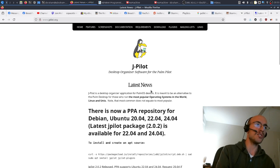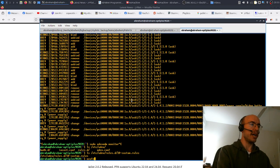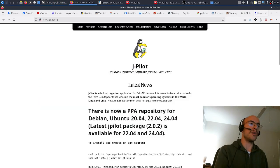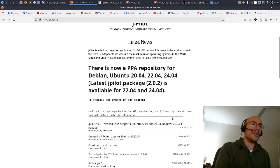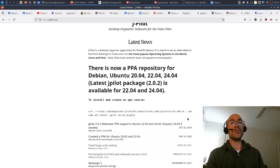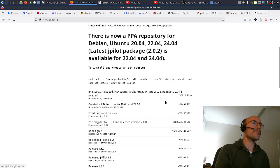As it says here in the latest news page, the latest JPilot package 2.0.2 is available for 22.04 and 24.04 operating systems. As I can show you here, my desktop is running Lubuntu 24.04, so I'll need to install that version. I've already done that, and I can say it works great. I just had to do a little bit of finagling with udev rules in order to be able to HotSync my Palm to JPilot on this Lubuntu desktop.